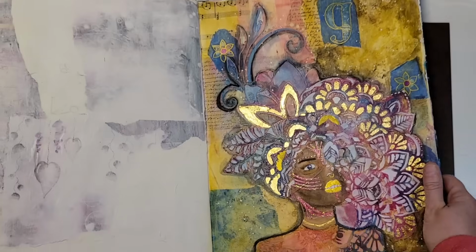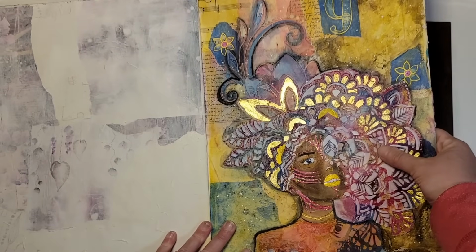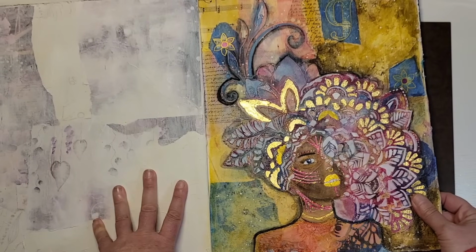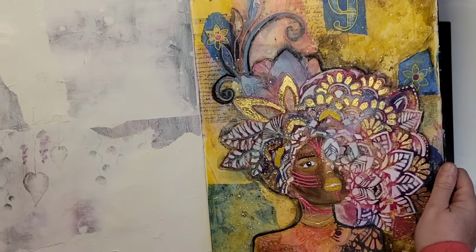So yeah, this was lots of fun. It was my first time gold leafing. A lot of firsts. Again, I used my paste in here. All of my supplies that I had, I wound up using. And I think it turned out really cute.